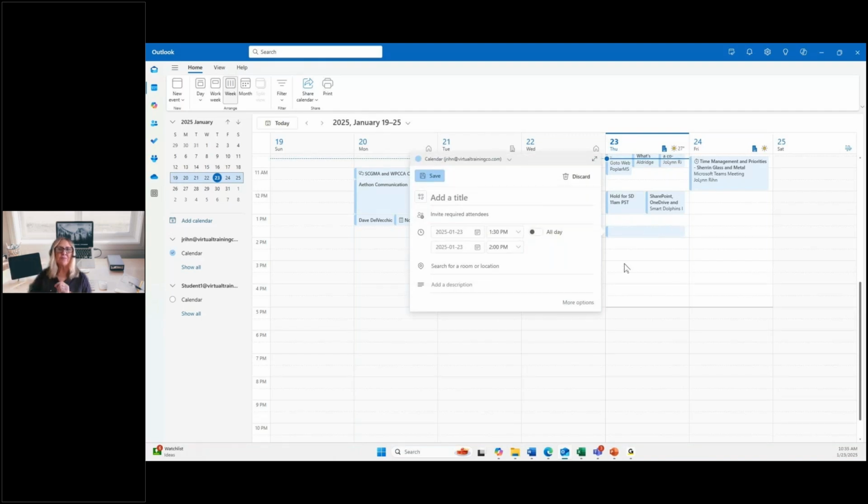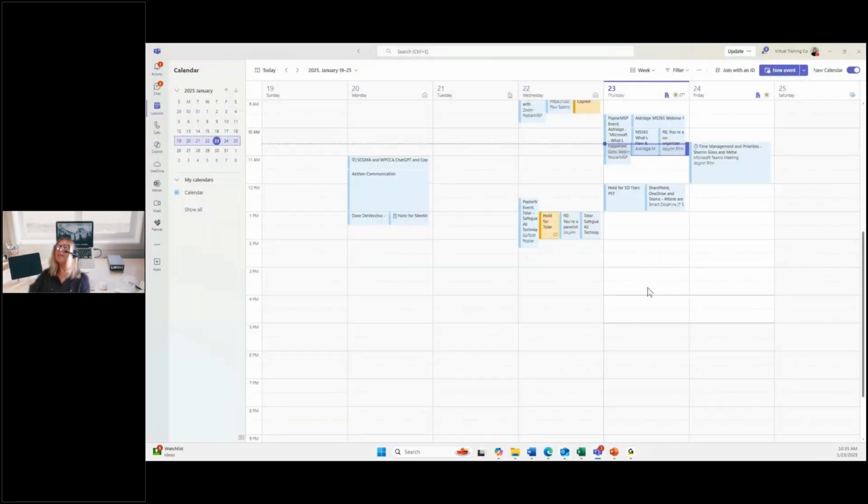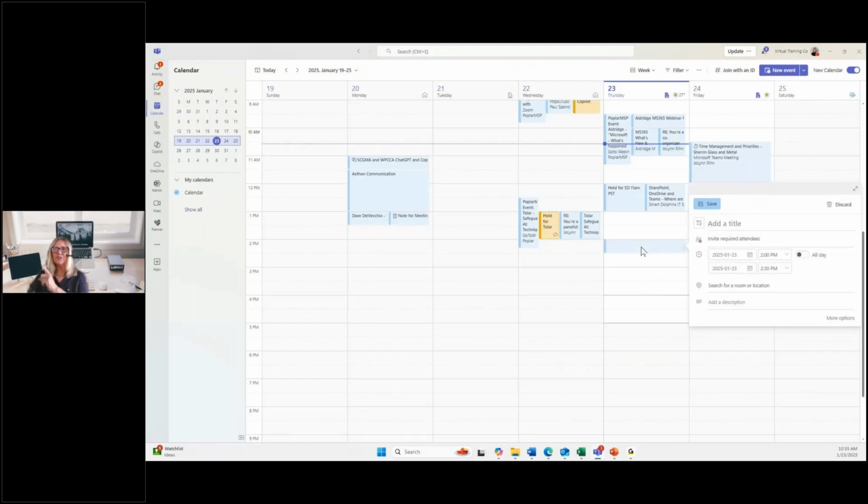We get the same thing now in Microsoft Teams. So if I'm in Microsoft Teams, this is the new Teams, if I go to create a new meeting, I get the same thing that I just saw when I was in Outlook. So it's much easier to go from one program to the next. Everything works the same now.